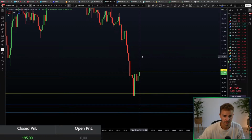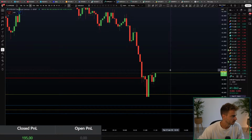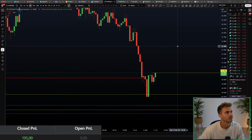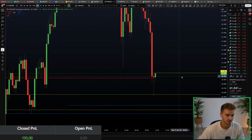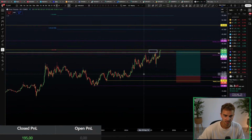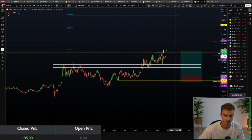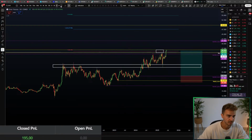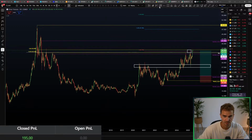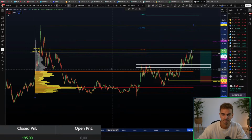Let's see if there's at least a 5-minute close above this. Yeah, weekly, 5-minute, I know that. It's more important though to check the 5-minute on altcoins in my opinion. So silver, if this is claimed, that's gonna be nice. Nice supply into demand here. We might be doing the same here. It's too early to class this as a breakout, but it's looking good.